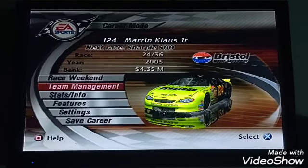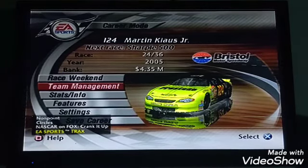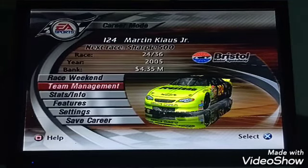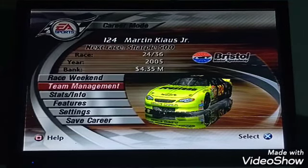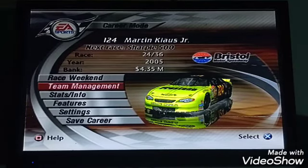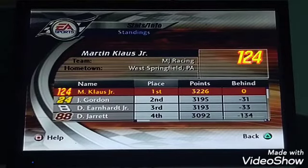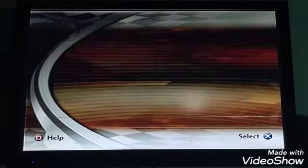Disappointing race. I've learned a lesson though, so that's good. Whenever a caution comes out, I gotta abort it. So at least that's what I learned. Anyways, let's set the standings real quick. We have a 31-point lead over Gordon and a 33-point lead over Junior.